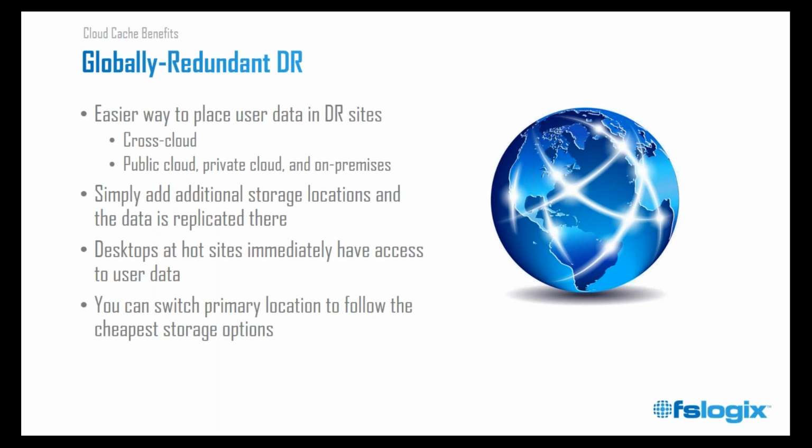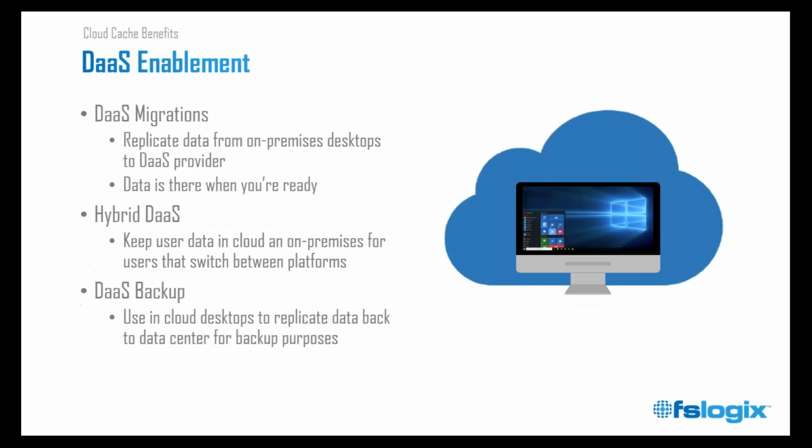Globally redundant DR. Now, in my Fed world, we think about a lot of things that the rest of the world doesn't have to think about. A lot of what ifs, right? This gives us the ability to make sure that the end user is able to have that globally redundant DR without all the complication that you used to think about, right? Make sure that data, we can make it follow the sun, follow the moon, whatever you want, right? It gives us the capability to have that data at multiple locations.